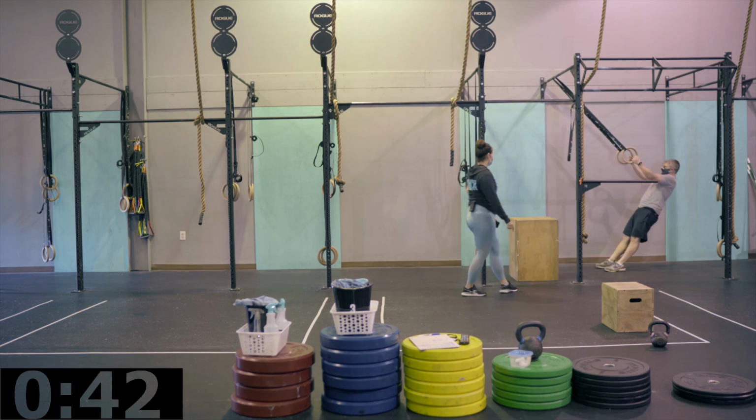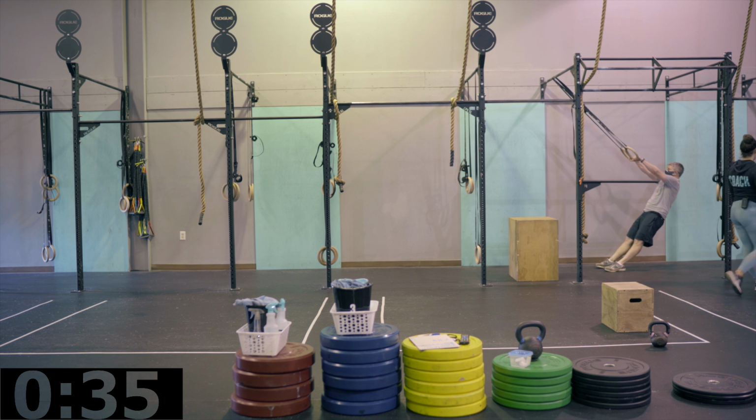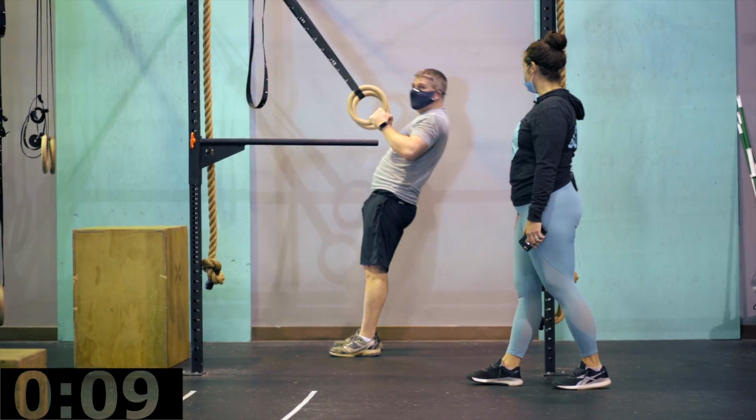One, two, three. Try and look up a little bit. Four, good. Opens up that chest. Five, six. Nice job. Seven, eight, nine. Crushing it. 10, nice and consistent. 11, you keep going. I'll focus on the clock. 12, 13, all the reps. 14, 15, you got 10 seconds left.